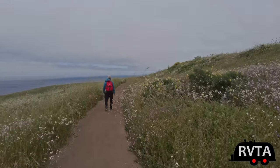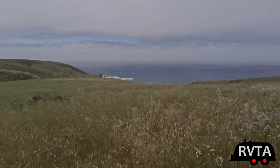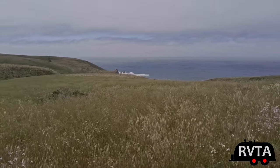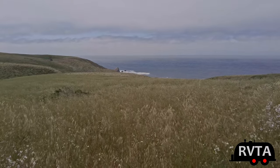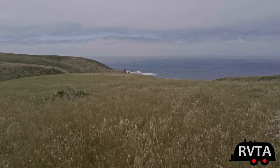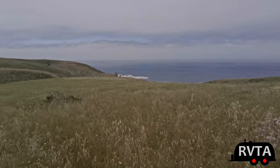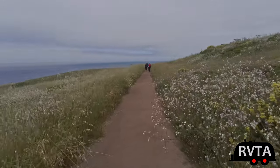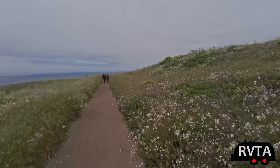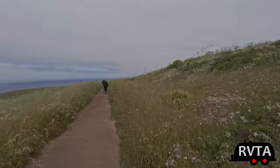Here's another view you can see of the waters down here. Of course, my DJI Pro, what is this thing called? DJI Pocket, number two. Not Pro, it's a Pocket, number two. It has a super wide lens, so I wish I could zoom into that. Maybe the next iteration of this camera will have a zoom. You'll never know. Here come some old folks.